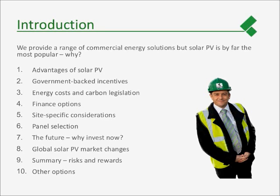So we'll basically run through why that is, where we have come up with a scheme and the finance inputs behind those schemes, any specific considerations that we need to take into account for the site, what we take in material selection, where PV is going in the future, how it's been influenced by the global market, and a basic summary of the risks and rewards that a project possesses.